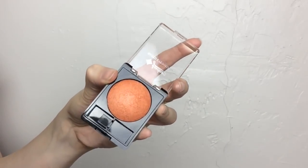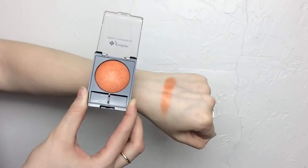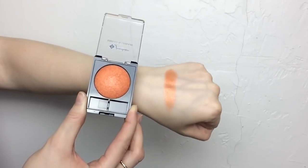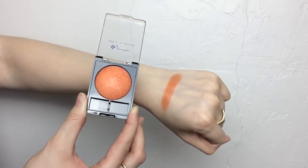But this is a beautiful shade, definitely beautiful as an eyeshadow, but also really nice on the cheeks as well. You have to be careful, it is pigmented, obviously it's an eyeshadow, but I think it's beautiful and I think it works on any skin tone.